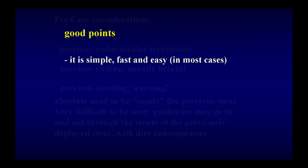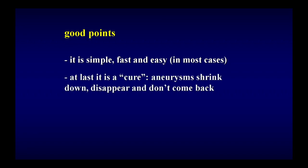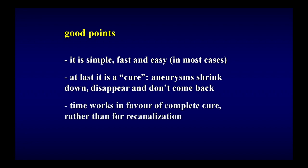The good points and the bad points of flow diverter. Flow diverter is usually simple, fast, and easy, especially compared to the horrible aneurysm that you are treating. You're treating large, wide neck, thrombosed, fusiform, whatever aneurysms, and to do that, you have a very fast and simple procedure. It is a cure. Aneurysms shrink down, disappear, and don't come back. So that's the most important thing of flow diverters. It's a definitive, permanent cure. No more aneurysm, good vessel.